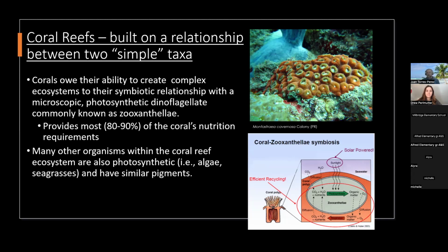So there's this very unique and very practical symbiotic relationship between an animal and this microscopic algae. And if it wasn't for this relationship, we wouldn't have any coral reefs at all in the world. So it's quite unique. But unfortunately, this relationship has been threatened by many factors.